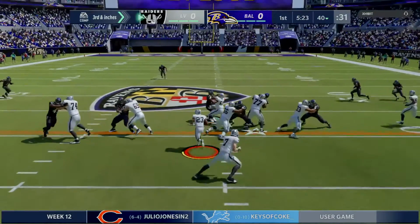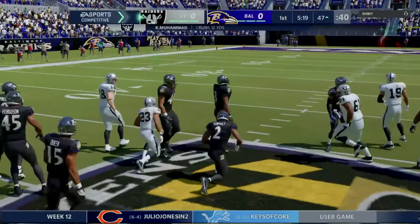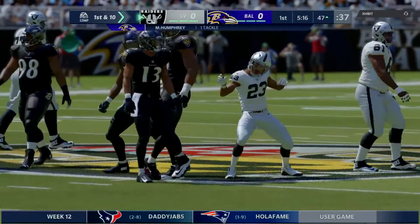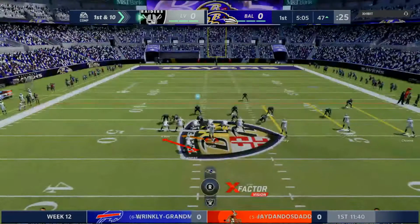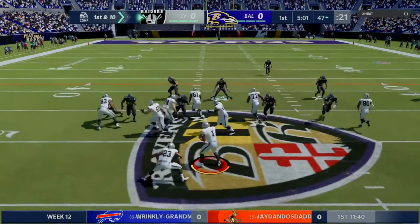Less than a yard. A first carry now for Kofrani Muhammad. And he'll be taken down, but not before he works it past the 50. Give them 12 yards that time, and a Las Vegas first. A gain of 12. And a Las Vegas first down.